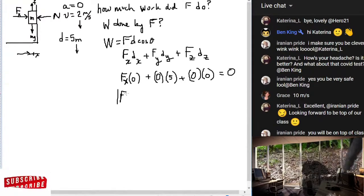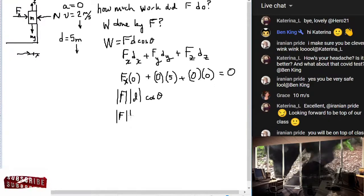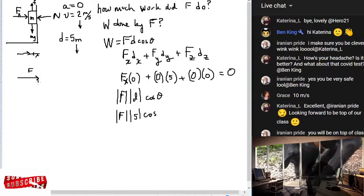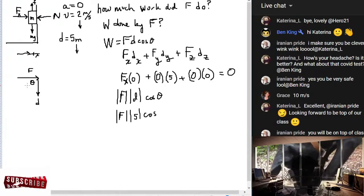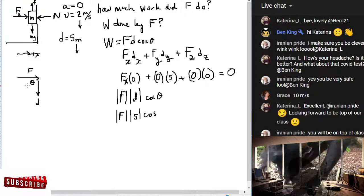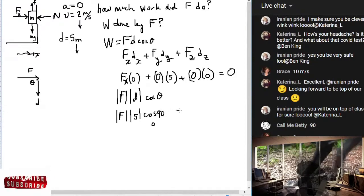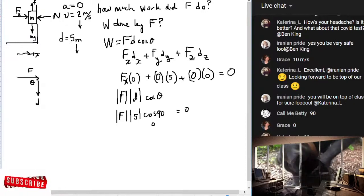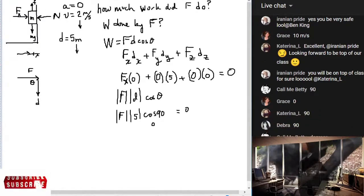Or you could say F D cosine theta. Well, the force is F, D is 5. The cosine between them is what? So the force is this way, displacement is this way. What's the angle between them? What's that angle there? 90, good. So what's the cosine of 90? It's 0. So it's still 0. So either way you do it, you still get 0. So you can think about this and say, well, the force applied is in one direction, but the object's not moving in that line of motion. So that's it.